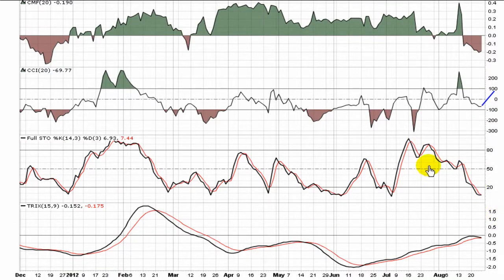Full stochastic, it's a gauge of momentum, is down in oversold territory. The fact that it's in oversold territory doesn't mean that much. It can trend down below 20 for quite some time. But importantly, what it tells me is there's just no momentum in this play. On the flip side of that coin, it does have an awful lot of room to start to gather some strength. So it's all just going along with the idea of sitting at that support level. It could be time for this chart to make a decision and break one way or the other.